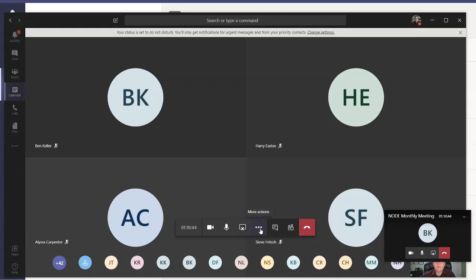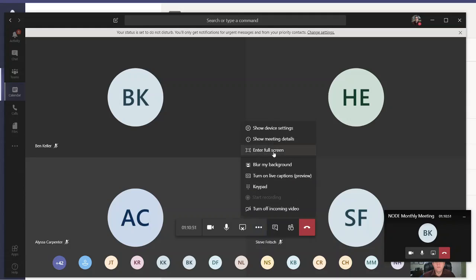And then the next thing you're going to come to are the more actions. This is where you get additional features. So you can go into full screen. You can go in here to manage what devices you're using. So if you have an external microphone or an external camera, you can go in there and set those settings, how you want to work, what you want. You can move in and out of full screen.